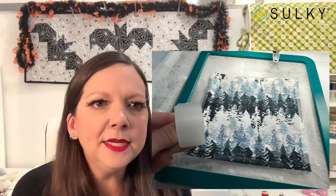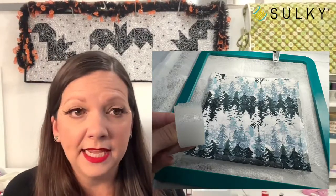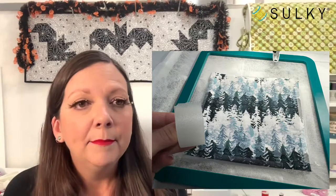All right, so after we tape everything in place, that's also why it's important to tape your edges in place into the stabilizer, because we don't have those tacking stitches securing everything. So we're going to start the embroidery motifs and make sure that you are clipping any jump threads with each color change, keeping things nice and tidy.